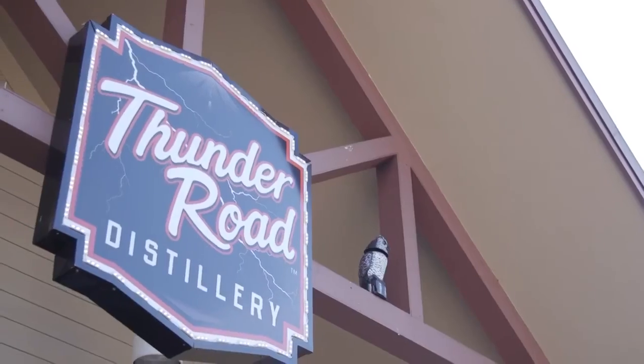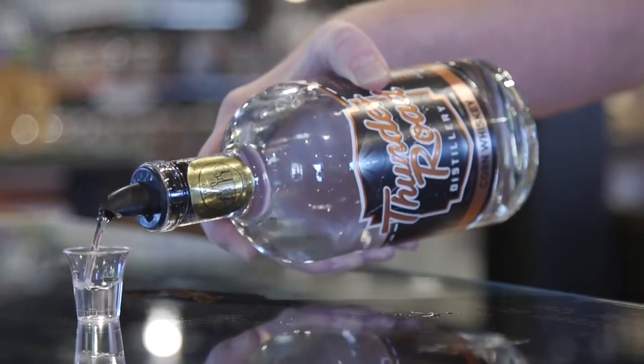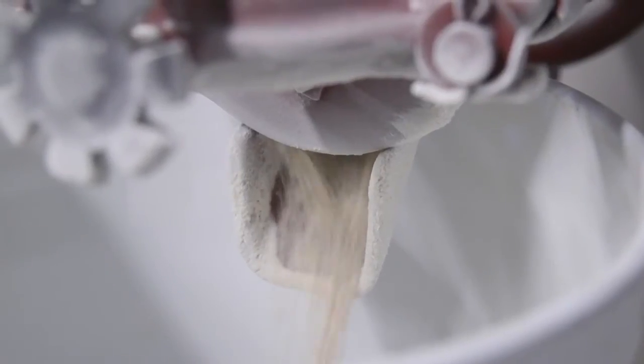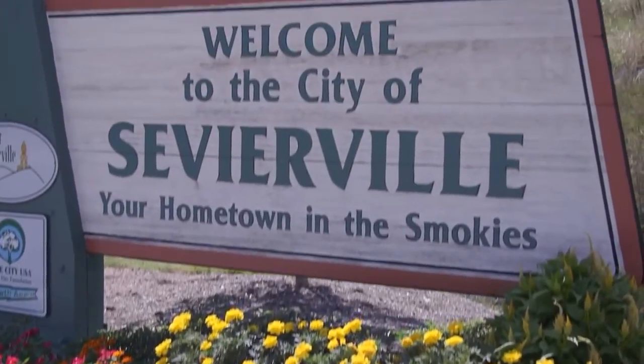When you come in Thunder Road, you don't just pick up a bottle of whiskey. You have an opportunity to see it made. You can smell it. You can experience it. You can taste it. We have several things that you can see that tell a little bit about the history of whiskey in the United States. So it's all here to be seen and experienced. It's a wonderful place to come and visit.